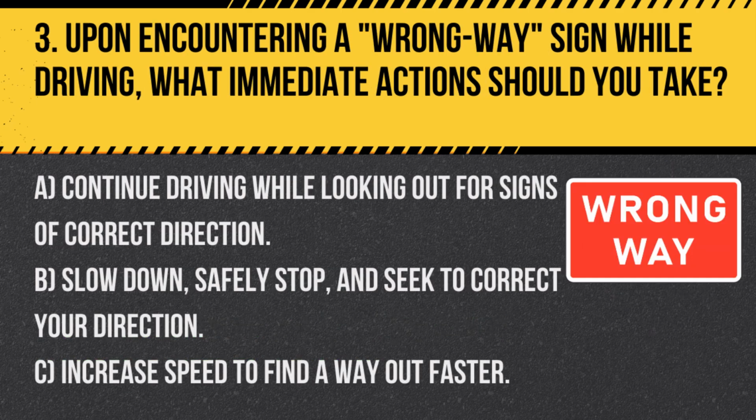Question 3. Upon encountering a wrong-way sign while driving, what immediate actions should you take? A. Continue driving while looking out for signs of correct direction. B. Slow down, safely stop, and seek to correct your direction. C. Increase speed to find a way out faster. Answer B. Slow down, safely stop, and seek to correct your direction. If you see a wrong way sign, it means you're going against traffic, which is dangerous.